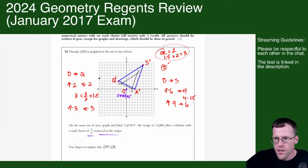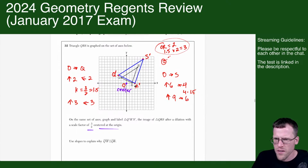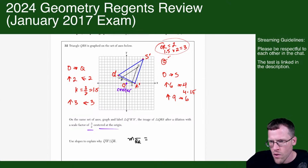And use slopes to explain why QR is parallel to Q prime R prime. Well, for this one, we could just find the slope of both. I could say the slope of QR. So this one I'll just do rise over run. From Q to R, I'm going down 1 over 2. Down 1 over 2 is negative half. So the slope of QR is negative 1/2.